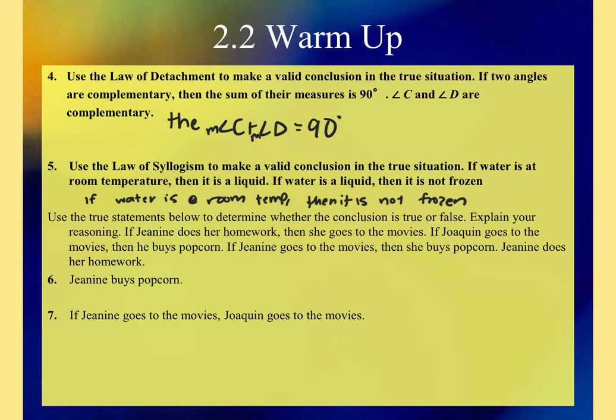True or false, Jonathan? True. And how do you know that? Because if she does her homework and then she goes to the movies, and when she goes to the movies, she buys popcorn. Good. So what's that law called? Syllogism. Good.